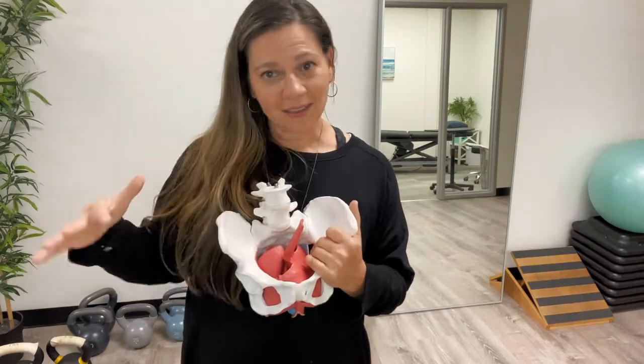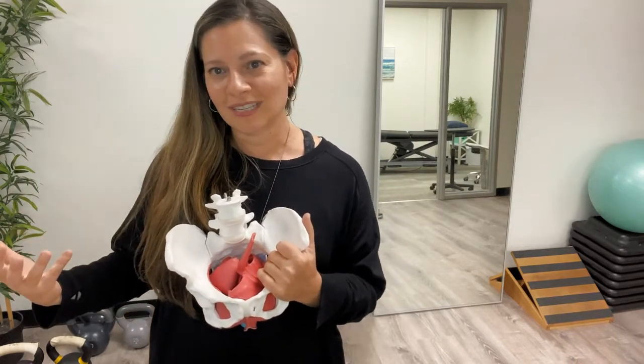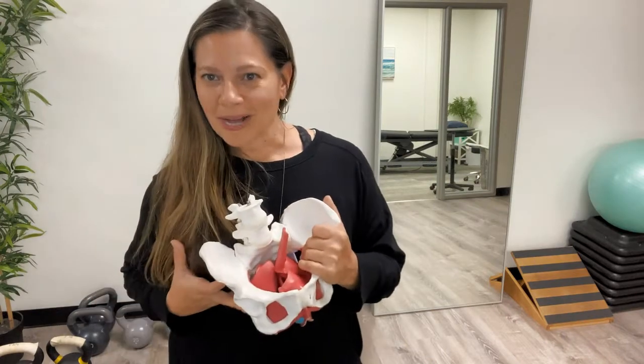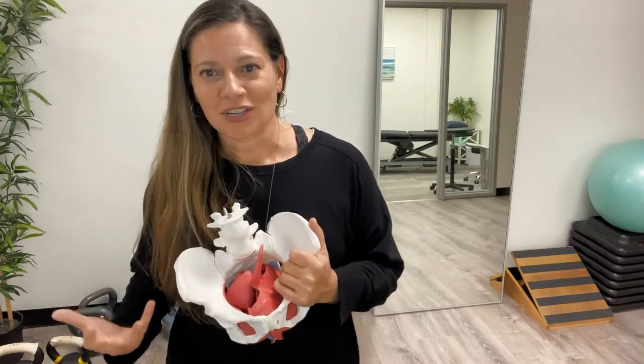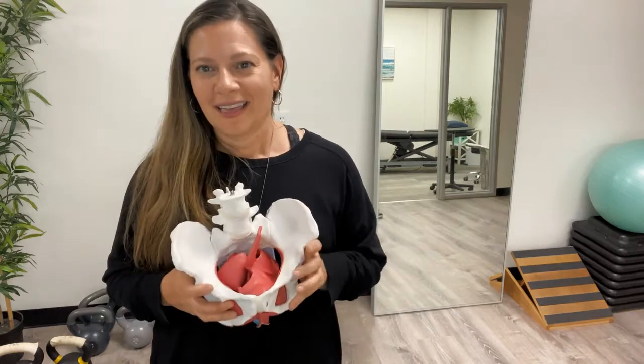So that is another thing that many women don't realize after a hysterectomy. You may have changes in your bowel or bladder function. So your bladder and your bowels are all controlled by, as well, those pelvic floor muscles. So we make sure those are functioning optimally too, with relaxation and contraction.